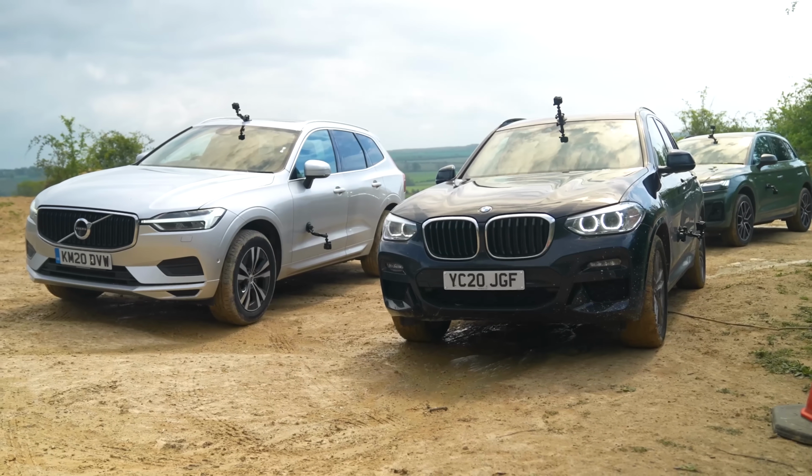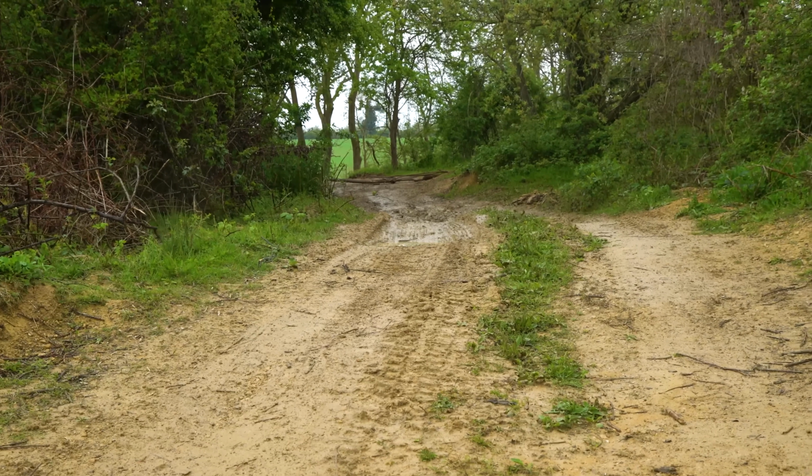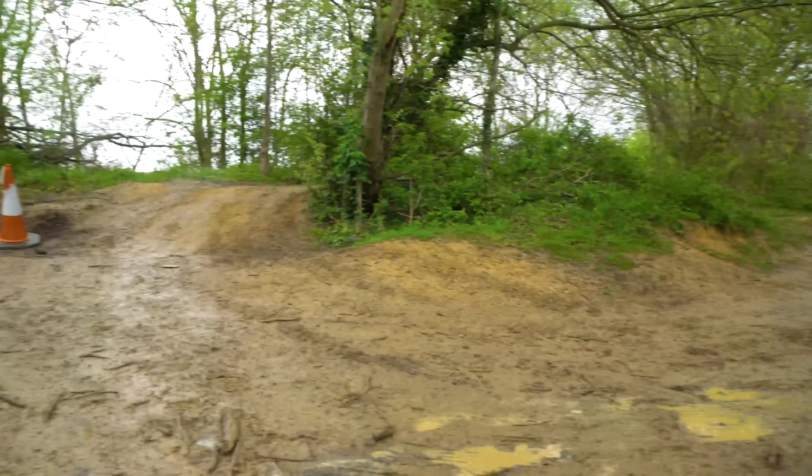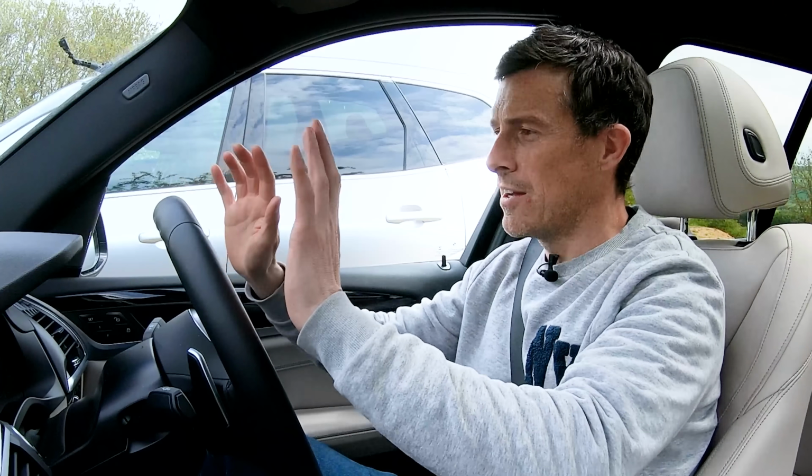The next challenge is all about manoeuvrability and agility. So we're going to drive the cars on this U-shaped course and we're going to time them, see which one can do it in the quickest time. At the far end there's a hairpin turn which is quite tight, so you'll see just what the turning circle is like on these cars.